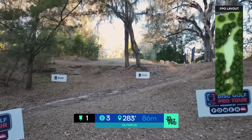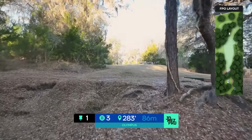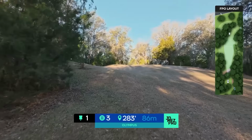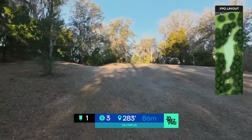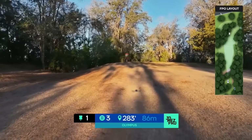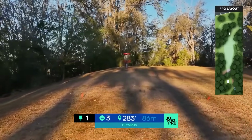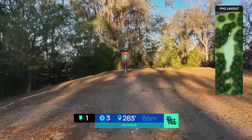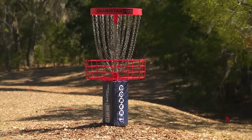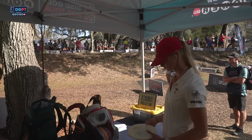Let's get right into it here on hole 1. 283 feet. We have a new tee pad that's slightly more left than the old tee pad, making this shot a bit more of a hyzer or a hyzer flip shot. The basket used to be over to the right in years prior as well, out on almost a peninsula. This time it's just a little bit close to a drop off on the left edge of the bullseye, so just make sure you don't come in hot whenever you're throwing your drive or your approach.